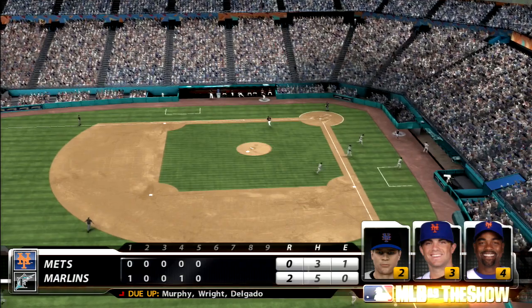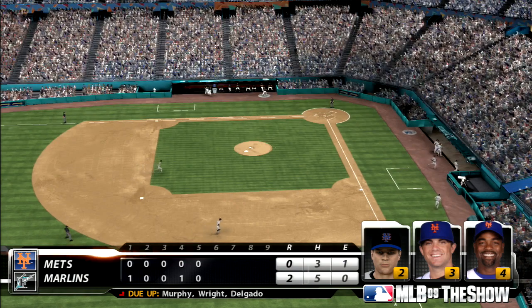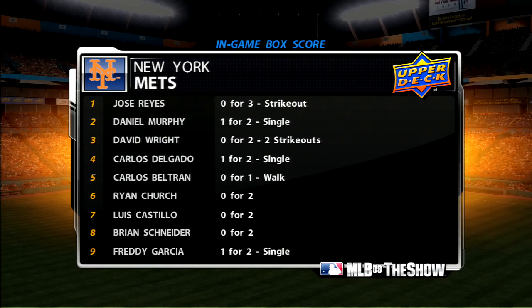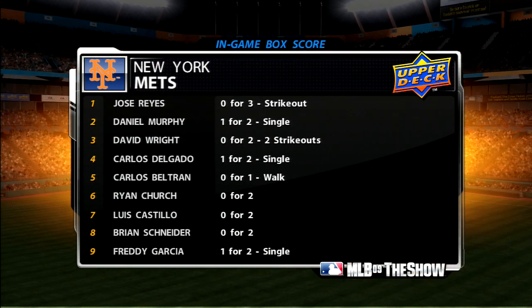So no runs on no hits. 1 error in the inning, but a man left stranded. We're through 5 here at the ballpark. Florida's out in front, 2-0. And before we begin things here in the top of the 6th inning, let's check out the Mets' in-game box score through 5 innings. It's presented by Upper Deck.